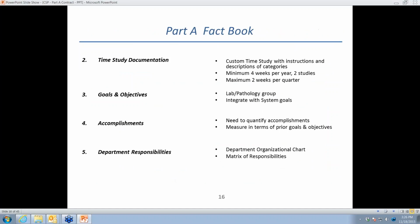So continuing on with the concept of the fact book, the next thing you want to put in the fact book is good time study documentation. Now, again, I mentioned earlier that hospital administrations have a tendency to ask for maybe too much, or in some cases, pathologists provide too little. As a consultant to hospitals, I recommend that you put in 4 weeks of time studies, 2 studies, 2 weeks each, twice a year. That tends to be, as far as I'm concerned, a very reasonable minimum expectation, with a maximum expectation of 2 weeks per quarter.